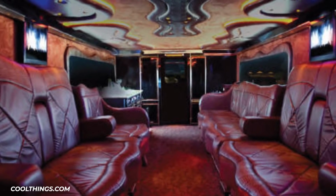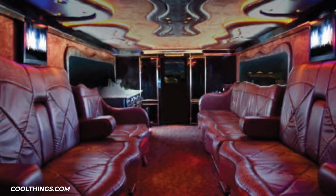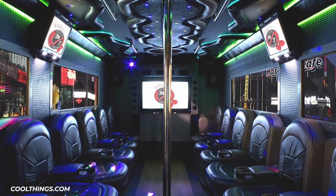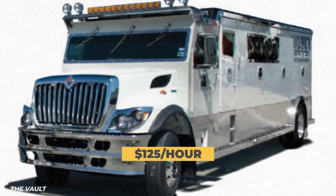You can reach the outside via 2 escape hatches, but if the party is still swinging, you can hang out and enjoy the retractable dance pool. Interiors can come in jet setter, cigar bar, mega yacht, and shagadelic. You can rent the Unstoppable Party for $125 an hour.